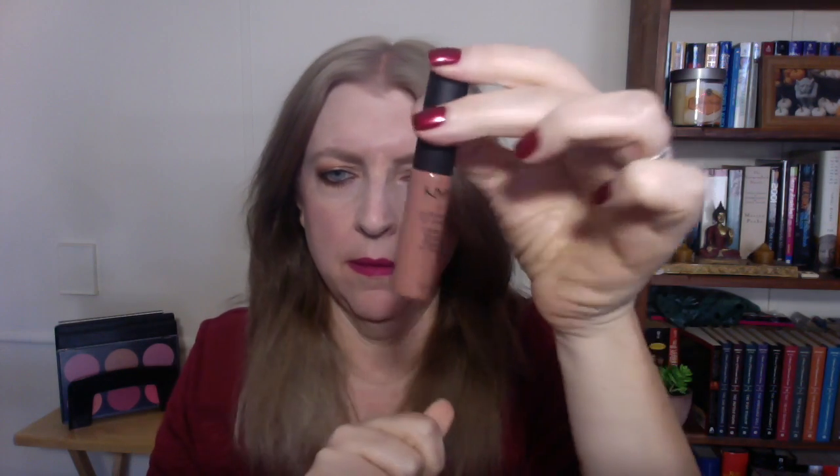Okay, now we have reached the 5 shades that I just picked up the other day. The first one of my newest shades is Abu Dhabi, and this is described as a deep rose beige. Abu Dhabi. And the next one is Monte Carlo, and this is a deep cranberry red.